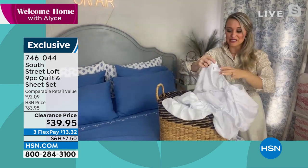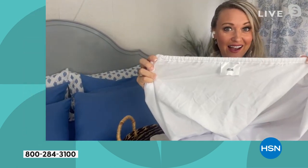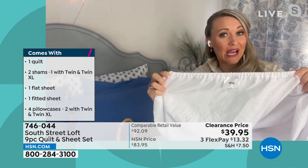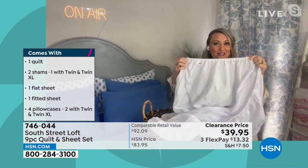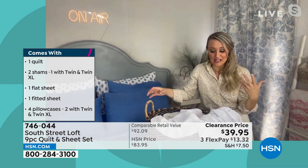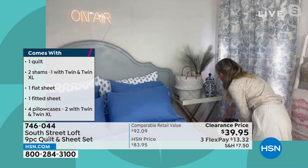And then look at this. We do give you a tag in the fitted sheet that says side. And then around the corner, another one that says top or bottom. So now when you put your fitted sheet on your bed, you're going to know exactly which direction it goes. And our elastic is very bountiful, very stretchy. It's going to hug your mattress nice and taut. So these are the high quality details that you're getting with our brand.